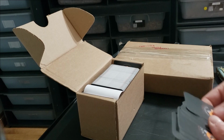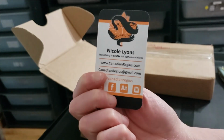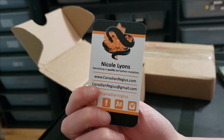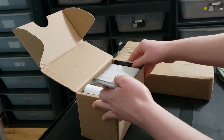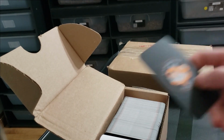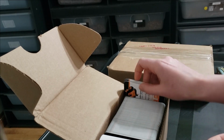That's awesome. Love them. The person who actually printed these for me is someone local. He's a good friend of mine. I used to work with him. If you're local to around Windsor, Ontario, and you want to get some really good quality business cards done, or any kind of printing in general, let me know and I'll give you his information.